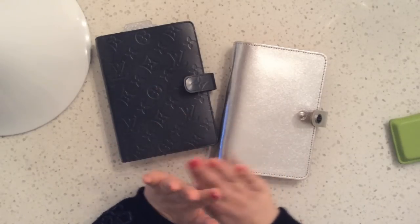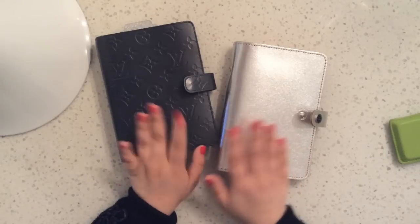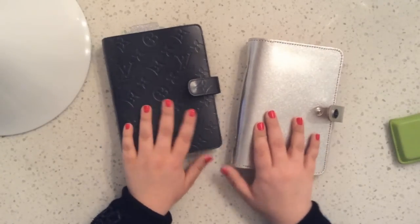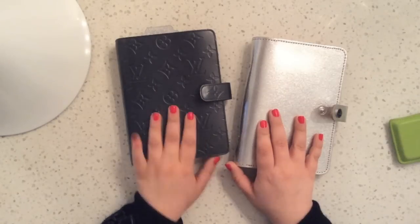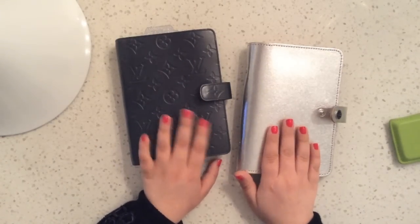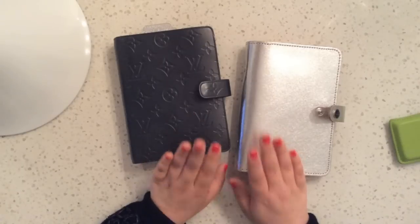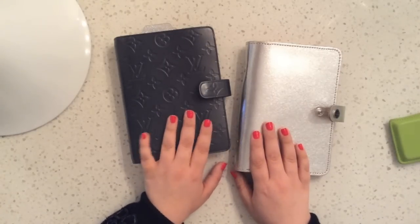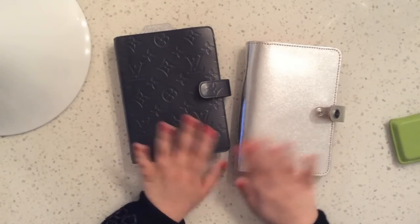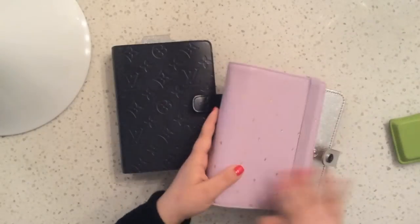So again, I am not an expert in any of these things, but I do have quite a few of the Filofax originals, and this is actually the second Louis Vuitton that I've purchased. So I just wanted to kind of give you guys a very quick comparison of the two. Like I said, I've had so many questions from you guys about sizes of the agenda versus various different ones. So I hope that's helpful.